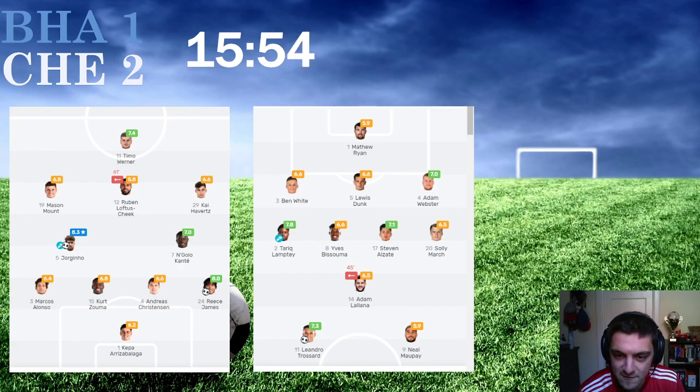So Barkley is in, Loftus-Cheek is out, and Kepa has restarted the game, booting this one long towards the newly introduced Barkley. Will be won by Lamptey and collected by Trossard, who's pressured by two Chelsea players and does lose out here. And Barkley clipped down here. Play will continue as Mount opens up on the left-hand side now, trying to find an opportunity. He cuts back past Trossard, but Lamptey is there to poke it off of him. Brighton will come away with the ball. They're looking long for Mopé. Can't quite get that one through Andreas Christensen, and Chelsea now in possession once again.